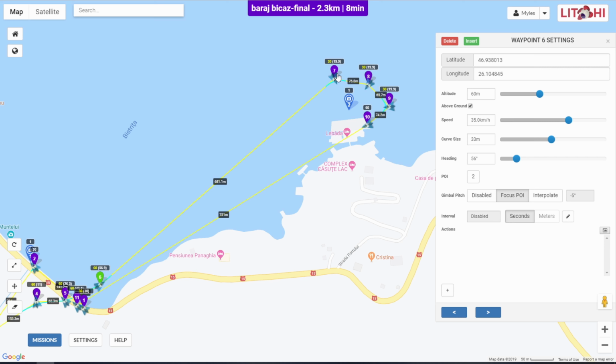Now, when it gets to waypoint 7, because I wanted it to do this sort of semi-circle shot around the boathouse, it slows down to the cruising speed, which, as we previously discussed, was 12 kilometers per hour. And as it hit waypoint 8, it lost signal with our remote controller, which was here at waypoint 1 with myself.